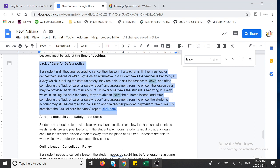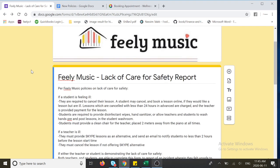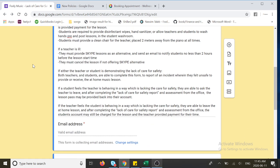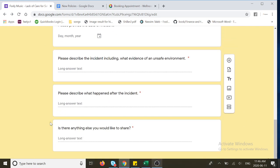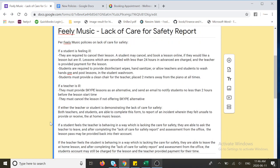Now, if either the teacher or the student is behaving in a way which lacks safety and care, both the teacher and the student are able to complete the lack of care for safety report. In this report, which will again be attached to our policies online and easy to find, you'll have to provide your name and a brief summary of what happened in the lesson. This is a policy put in place for if your teacher arrives ill or if the student is ill. Basically, we want both parties to be supported and able to let the teacher or the student know, I'm not safe here and I do not care to continue the lesson.